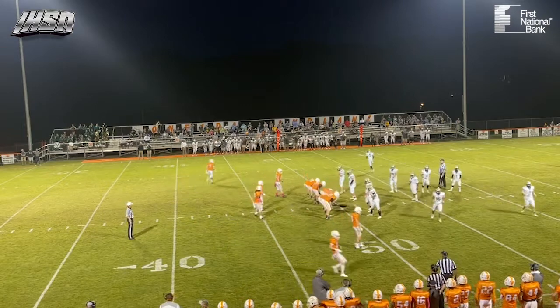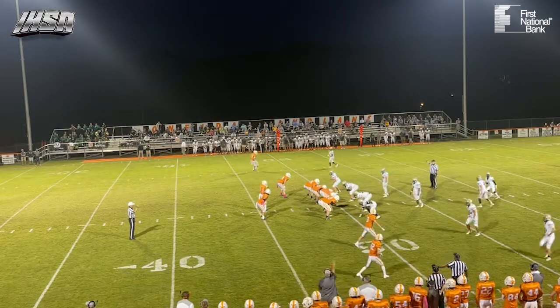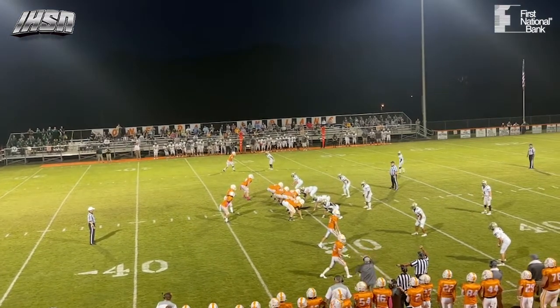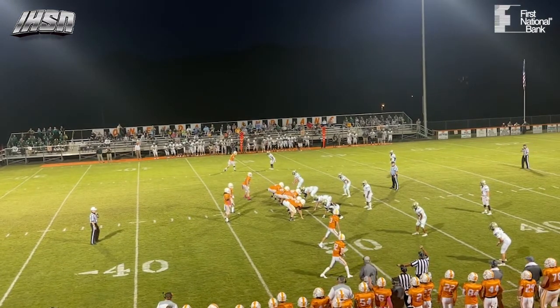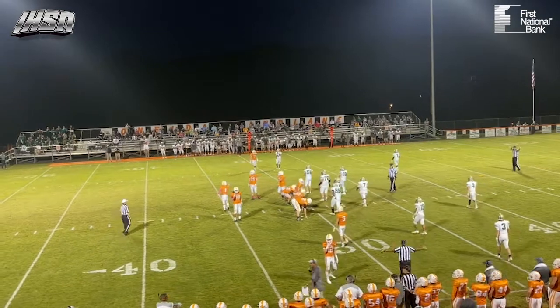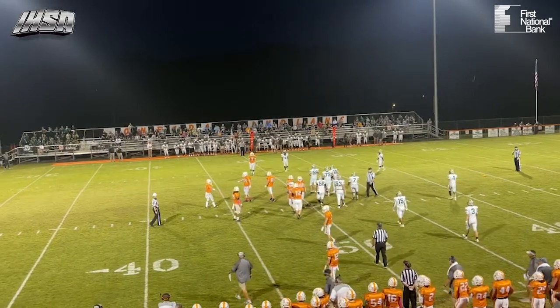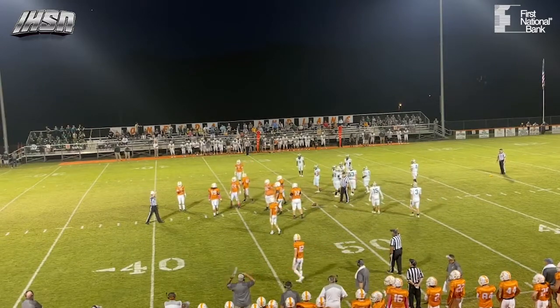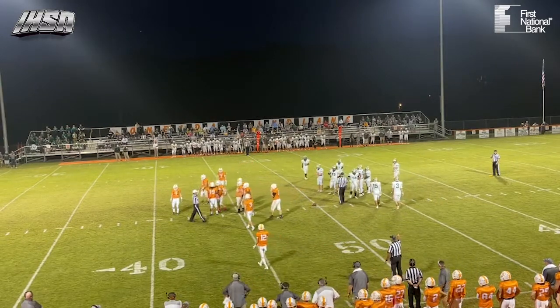Time's getting short. Rector was kind of shaking that right hand after that play. It's 4 seconds on the play clock. And now it's going to be an expired play clock. Yeah, Oneida didn't get the play off. So that's going to be a loss of a couple of yards and then a 5-yard penalty.